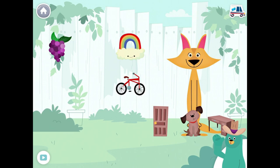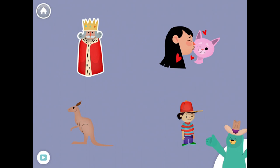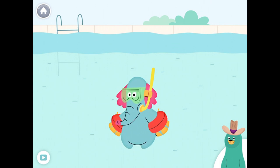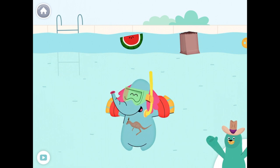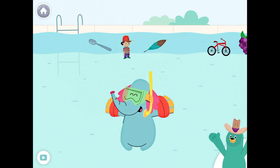All of these things start with the k sound. Tap them all and listen to the k sound at the beginning. King. Kiss. Kangaroo. Kid. Nice work! Give all the things that start with the k sound to Olo. Kitten. Kangaroo. Key. Kiss. Nice work! You found them!